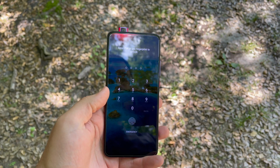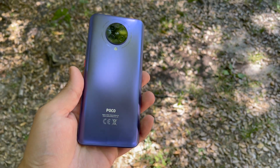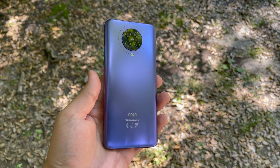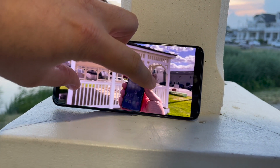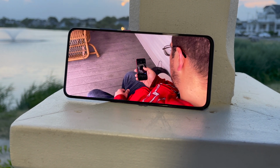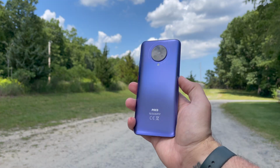While the original Poco phone launched at a price of $350, it lacked many of the flagship-like features the F2 Pro enjoys, as well as a novelty pop-up camera that gives its users a truly full-screen experience. And while it launched last May for a starting price of $500 for the 6GB of RAM, 128GB of storage variant, or $550 for the 8GB 256GB of storage, it can routinely be found for under $400 today, which is a steal for all the phone you're getting here.